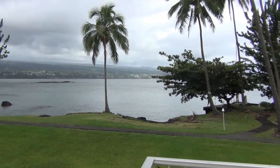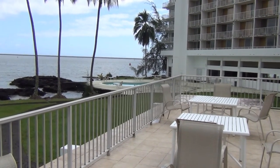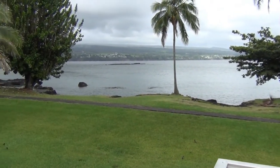This is the second largest city in Hawaii. It's over on the wet side. It was raining all last night, but it looks pretty nice today. We're going on the volcano tour, so we'll see how that goes.